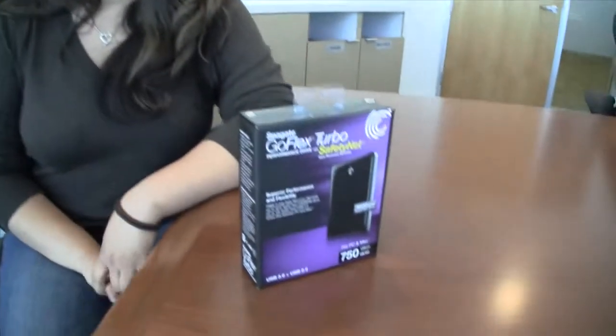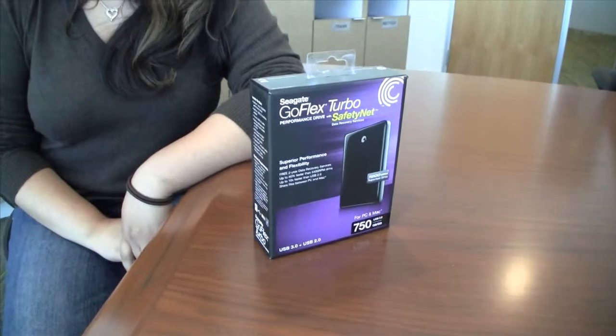We're here to introduce our new addition to our GoFlex family. So it's GoFlex Turbo. It's a high performance drive, and it has the addition of Safety Net Data Recovery Services. So we're actually the first hard drive manufacturer to offer this service with our drive. And what does that do? So if my drive dies, what does that do?